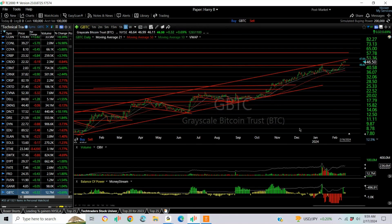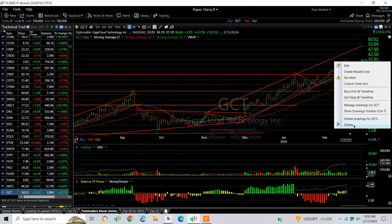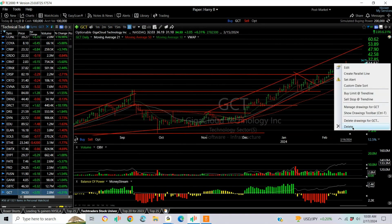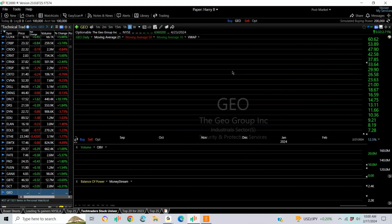There's the GBTC we showed you earlier. GCT Tech Trader Swing breaks out, wedges, flags, and just keeps stair-stepping its way to the target, pulls back and consolidates in a wedge pattern, breaks out of that pattern, and you can see the stairs that move. This one's been steady and beautiful all year. It still looks like it could be high 40s.